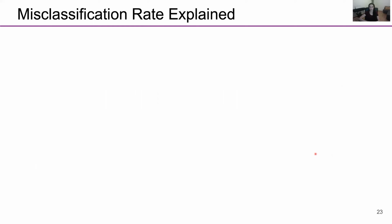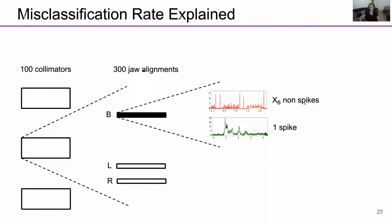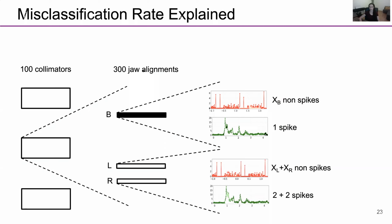Now, I prepared this slide to sort of explain this a bit. So if we have 100 collimators, for each collimator we need to align first both jaws, and then we align the left jaw, and then we align the right jaw, like I explained before. Now, when we align both jaws, we first have a number of non-alignment spikes until eventually we have the one alignment spike that we need. And then we move on to aligning the left and right jaws.